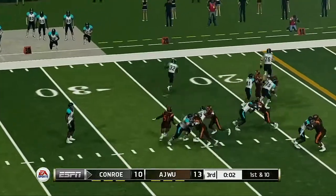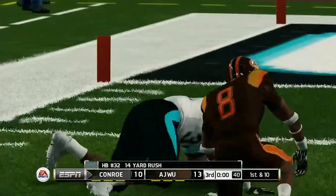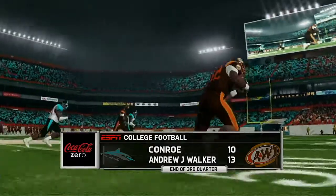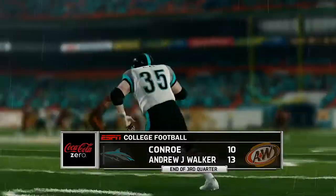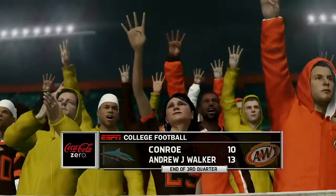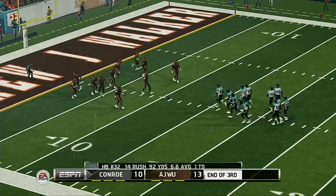Mike eight. He's got an opening. He gets out to about the 11-yard line. We head to the final quarter, and we've got a great game on our hands. 13-10. In this very pivotal fourth quarter.